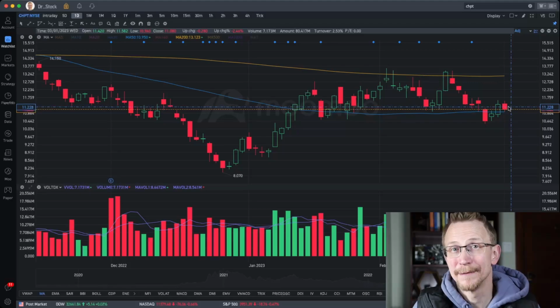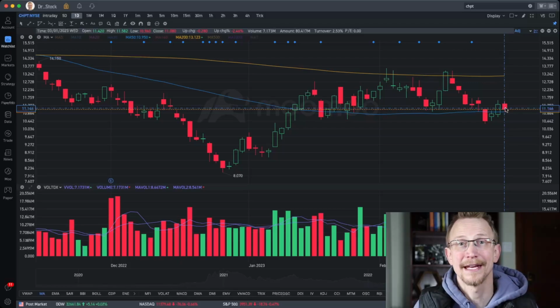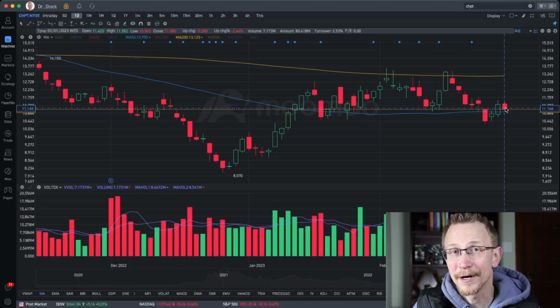So for ChargePoint, being one of those EV infrastructure plays that we have, and the fact that they're on American soil and being part of that, standing to gain part of that $7.5 billion from the federal government to build out the EV infrastructure, we want to listen for news for that on ChargePoint when their earnings take place. That's in the after hours of the market tomorrow. This one, I believe it's either 4:30 p.m. or it's 5 p.m. Either way, it's in the after hours in the market tomorrow.